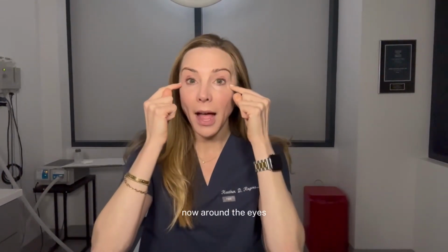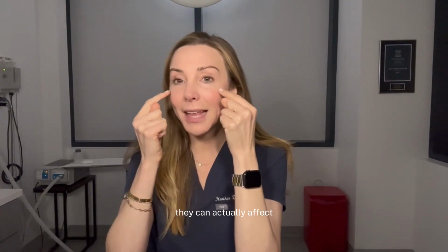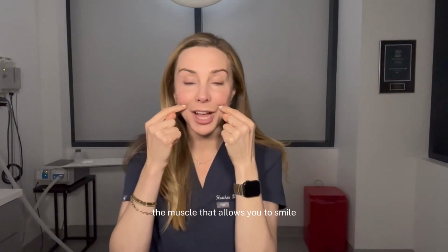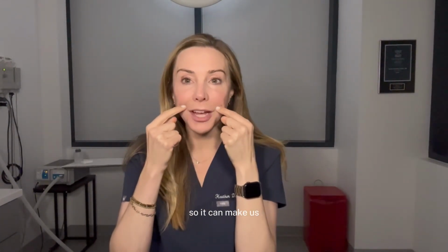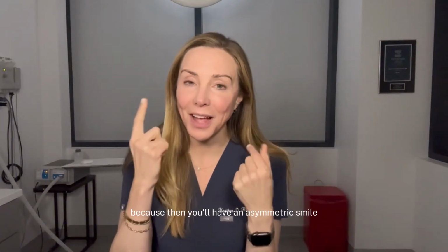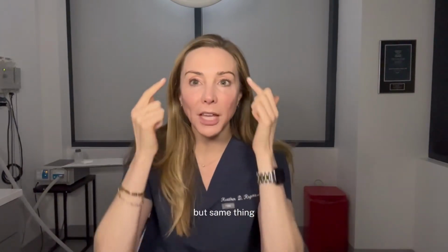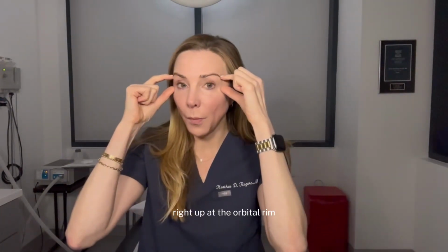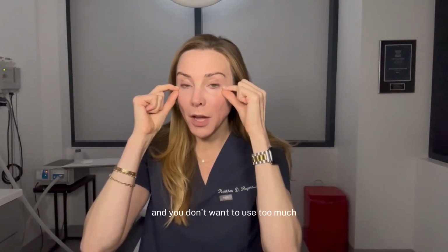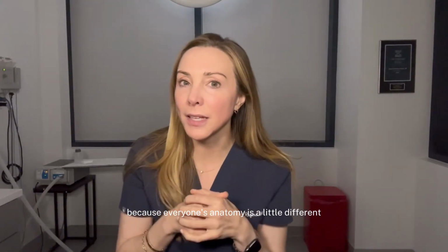Now around the eyes, if somebody injects too low down here, they can actually affect the muscle that allows you to smile. So it can make it so you can't turn up the corners of your mouth. That's a bummer, because then you'll have an asymmetric smile. It will always go away, but same thing, you want to inject right up at the orbital rim, and you don't want to use too much, particularly the first time you get Botox, because everyone's anatomy is a little different.